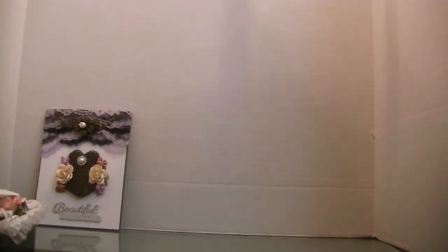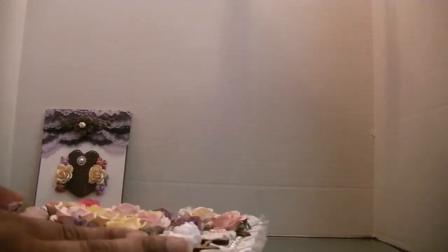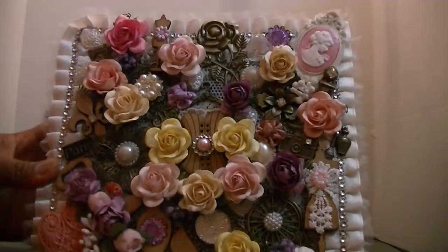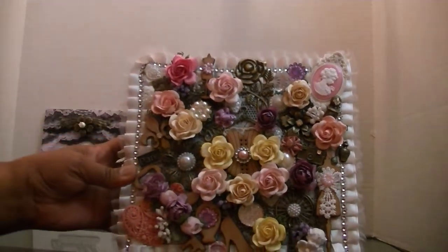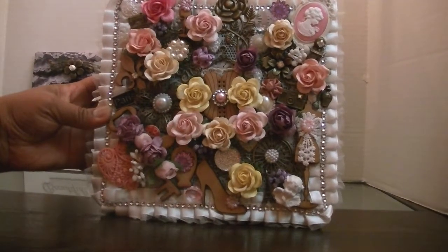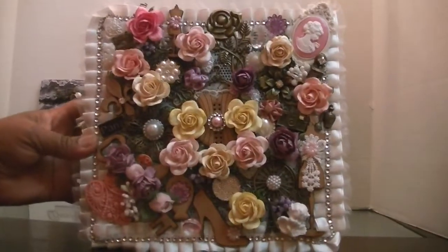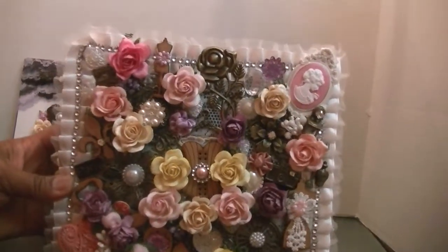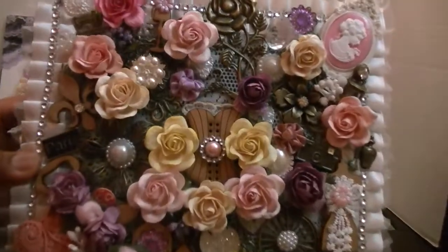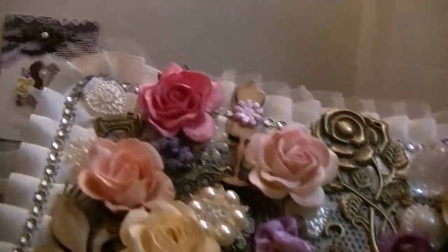Okay. And then I also made, or should I say I altered, this cigar box. And I know it's super, super busy, guys, but I love, love, love how it turned out. I'm trying to think of where to start with this. Let's see, I'll bring it closer and maybe I can just do it that way.